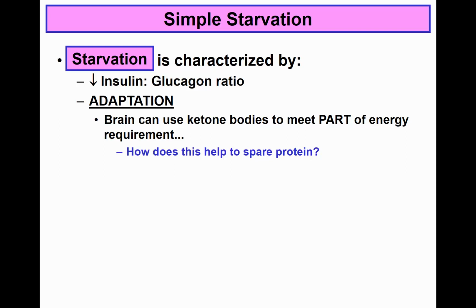Then what? Where are you making glucose from in that early response? You guys have done gluconeogenesis in metabolism? You had it in biochem, though, right? Everybody had biochem? What did we make glucose from in the early stage of this starvation state, with no carbs coming in? What are we using to make glucose? What is the most important source? Amino acids, right? We're breaking down our muscles.